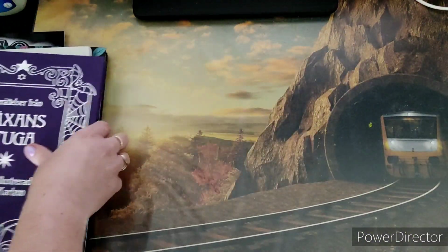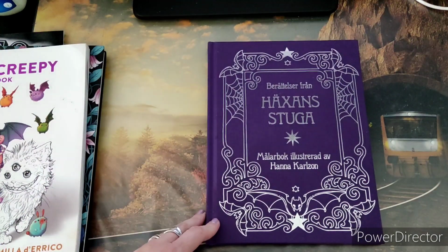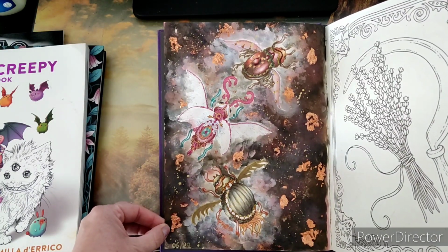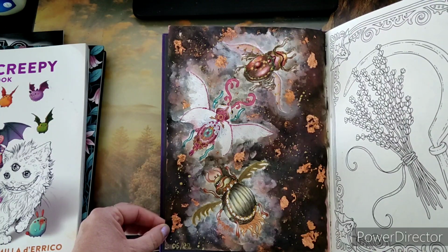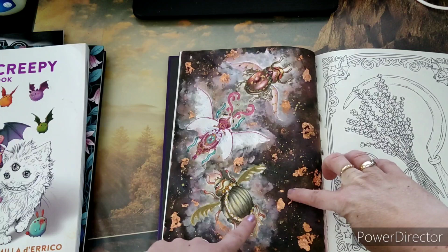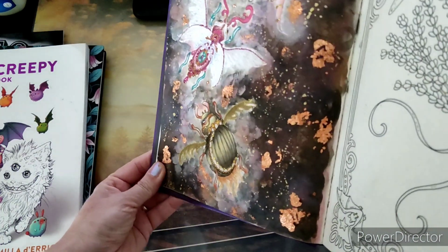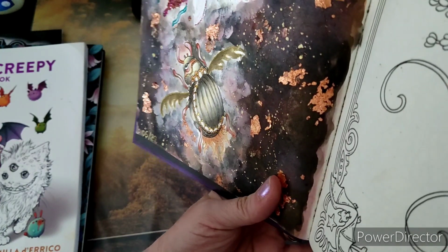So we will dive straight into the first book. It's Tales from the Witch Cottage, I think, in English, by Hannah Carlson. And I did this page. I can't possibly remember what I've used on the background. Was it paint? Was it Neo colors too? I'm not sure. The one thing I'm sure about is that I've used some foil for these copper colored stains. I'm not sure if it will shimmer quite a lot if I'm holding it. Yes, it's a bit visible.